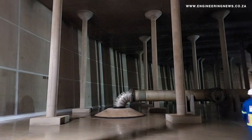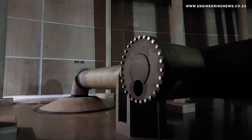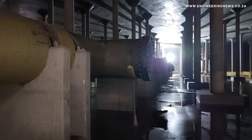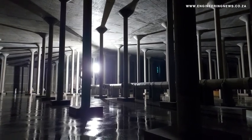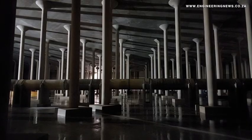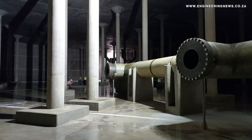This is 210 megalitres of water a day. I was trying to explain to somebody in layman's language that it is approximately just under 50 Olympic-sized swimming pools. An Olympic-sized swimming pool is 50 metres long, 25 metres wide, 2.5 metres deep. We will have water of about 50 of those Olympic-sized swimming pools.